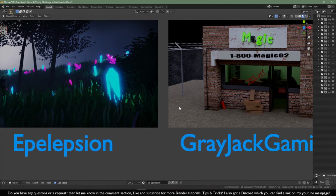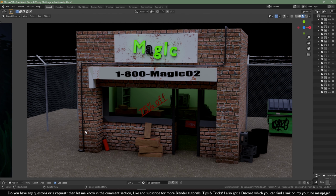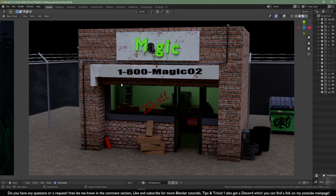Entry number 6 is of Grey Jack Gaming, and he made totally something very different, something that I actually would like to see more for some reason, and that are little stores. Maybe someday I will do a little store competition. You have to make something very cozy and something very nice. He says, magic isn't real. Read a book to Burnham. Note, some models were downloaded assets. Well, that's okay. In the end, it's how you make the end result of your artwork. You can download all kinds of crazy and amazing assets, but if you don't do the end result of your artwork the right way, you still cannot win, even though the assets would be super amazing.